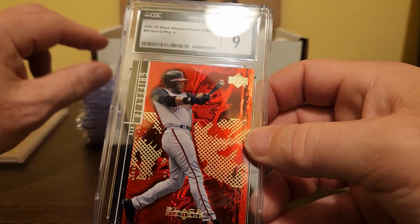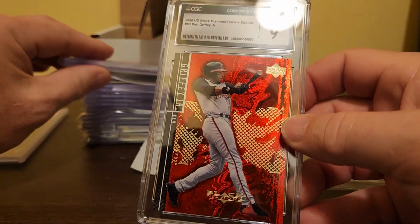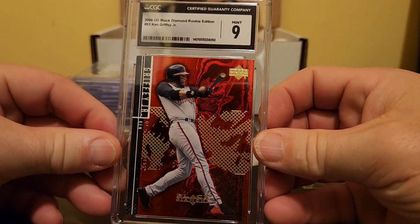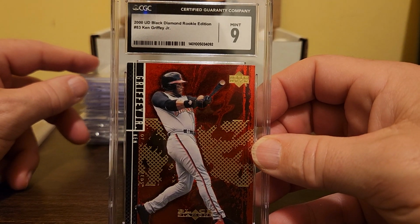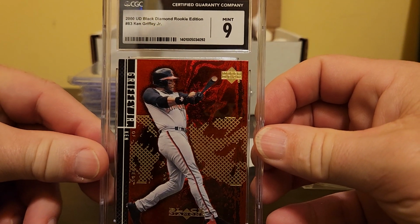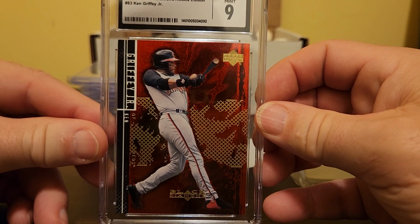So I want to show these off, and I also want to talk a little bit more about the COMC service. So COMC will, and here, let me flip through these while I'm talking. This is a 2000 Upper Deck Black Diamond Rookie Edition, Ken Griffey Jr. Awesome. Isn't that an awesome looking card?